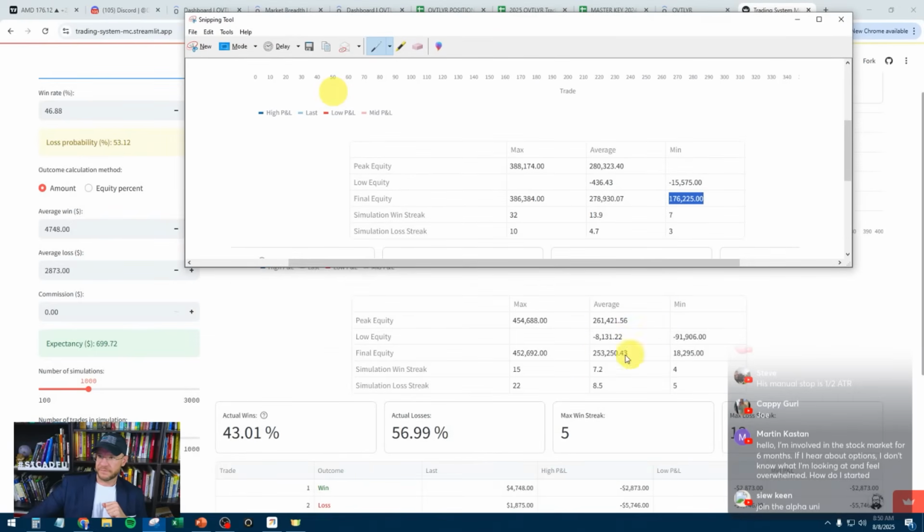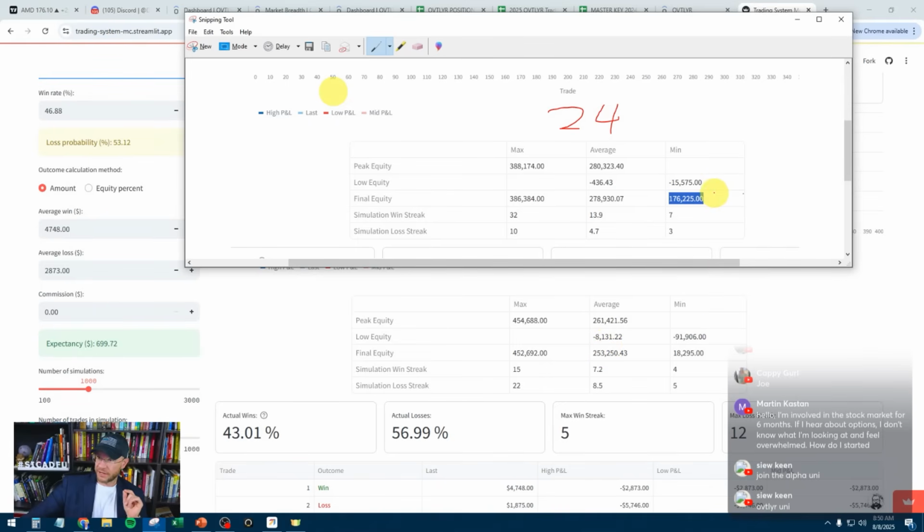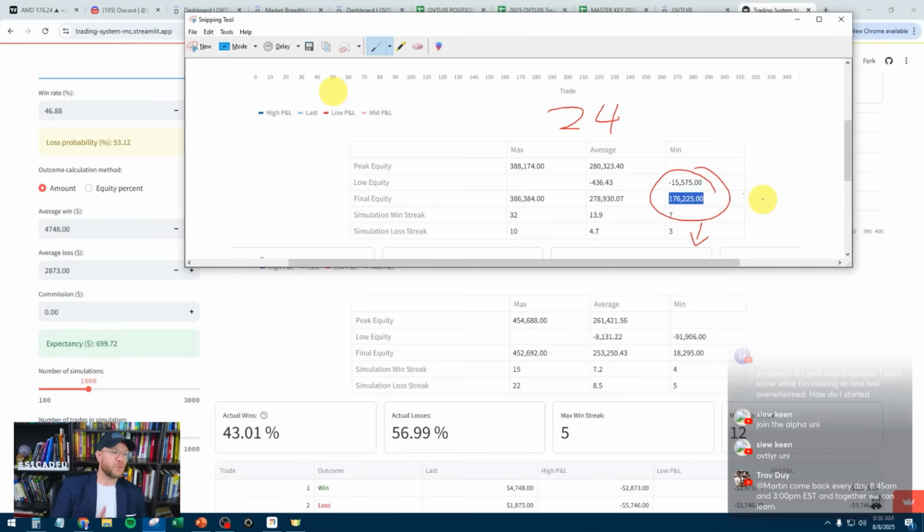Now, final equity this year, in the best case outcome, is tremendously higher than last year. Crazy as that is. The average equity is not all that dissimilar. 278 on the 2024 results and 253 in the 2025 results. But it's my worst case outcome, this number here that Chris focuses in on, right? And if this one is 18,000 versus 176,000, I need to put some work in.